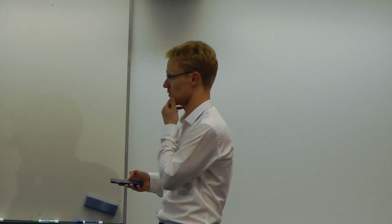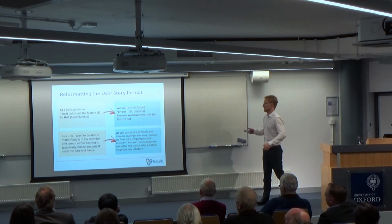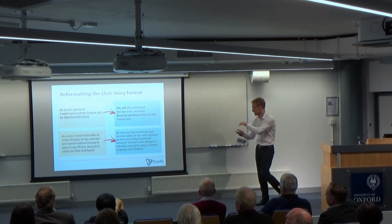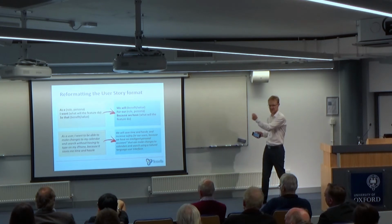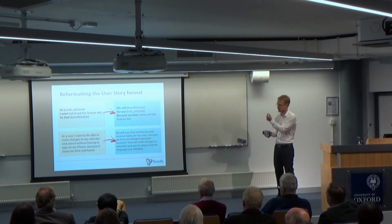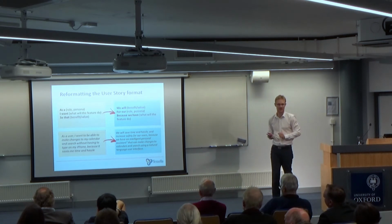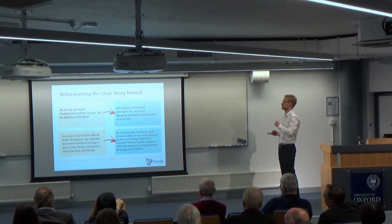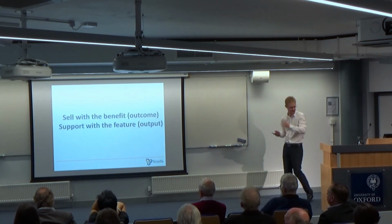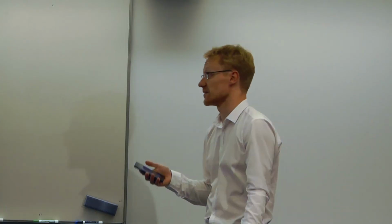So here's just an example. If you say, as a user, I want to be able to make changes to my calendar and search without having to type on my iPhone because it saves me time and hassle. Right? The fact that it saves me time and hassle, that's the value, right? Why is it at the bottom of the sentence? It should be what we communicate with. So let's just rephrase it. Basically, the idea is how we communicate with it. So let's sell with the benefit or the outcome and support with the features.